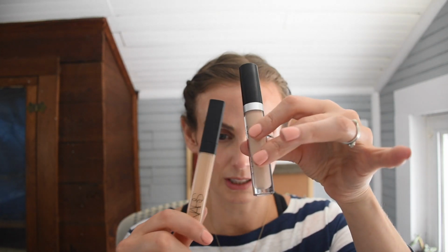But I went in, got shade matched. It's a beautiful shade for me. Same with this, even though they don't look the same. This one's maybe a little bit more neutral. This one is more my summer shade, but I can get away with using them pretty much year round. So I love them both.